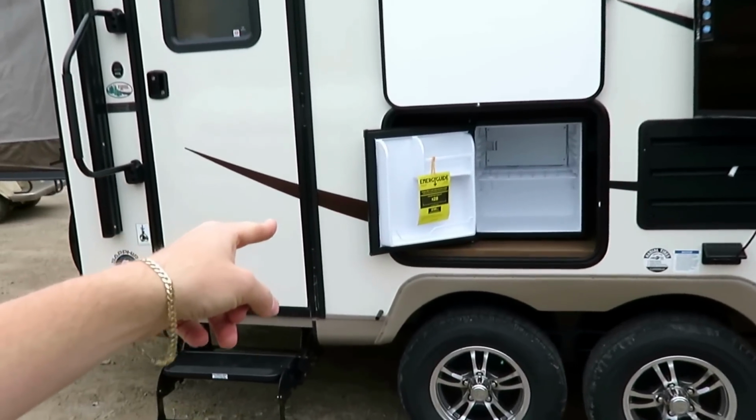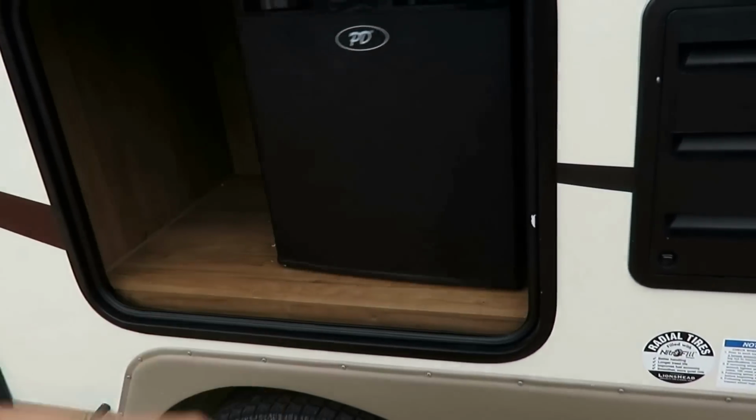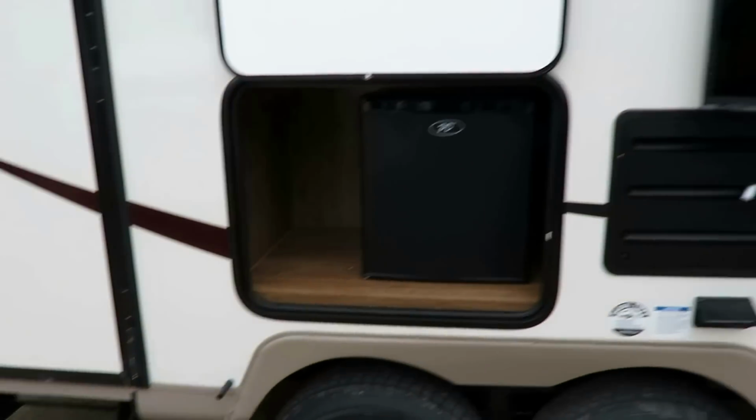So we've got our outside mini fridge built in right here so that you can keep your bottles of water, your pop, maybe your barley pop, just depends, right in here. Now they leave this extra open so that you have room for bug spray and sunscreen or whatever else you want to put out here. They give you a spot for that.